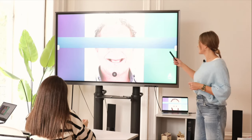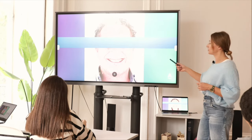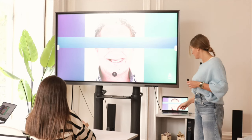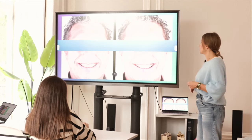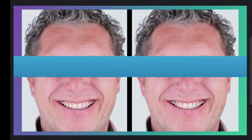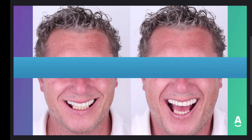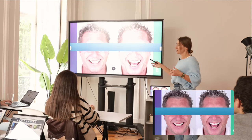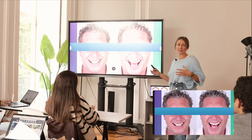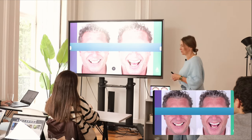Yes, so these kinds of tools help us a lot to communicate with the patient. And of course, it also helps our imagination to see how little details in the change of shape of the teeth can influence the smile and the look of the patient's face so much. Using these tools, we can actually influence the final result, and there is way less surprise for us in the final outcome.